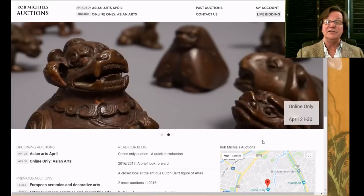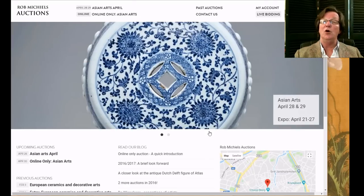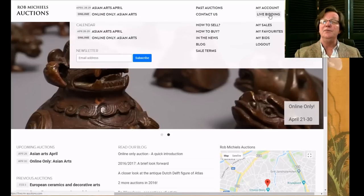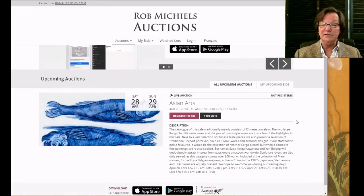And before we get into those items, I just want to quickly show you how easy it is to open an account here. You just go up here and you click My Account. It asks you if you want to open one. You put in your information, and that's it. It's pretty simple. And then on the day of sale, or in the days leading up to the sale, if you want to leave a bid, you click the live bidding button here, and it'll bring you over to this page, and you just register to bid for this specific auction. And you have to provide some identification, a license or a passport scan, and a credit card. They need that up front, obviously, if you're going to be doing business with them.